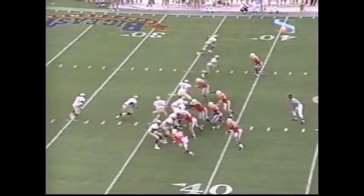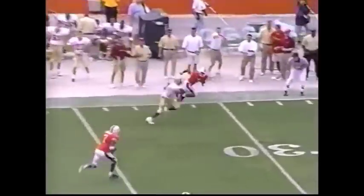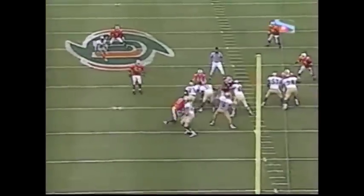Double wide receiver to the top of the screen. Play fake, Winky. Pump fakes. Now going deep down the sideline. Ball is underthrown and taken away by Peter Warrick. Warrick trying to outrun Al Blades, and he does for a touchdown. To the outside. Really, the timing was thrown off. Winky puts it up, a hope and a prayer.